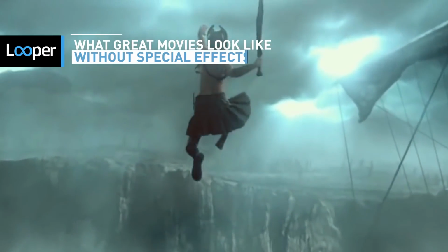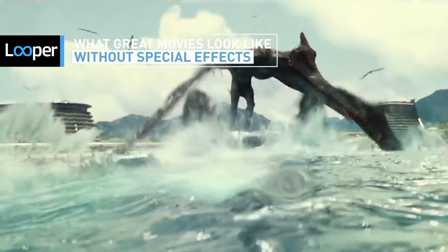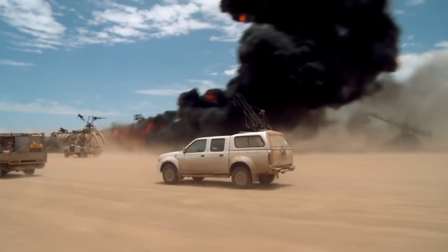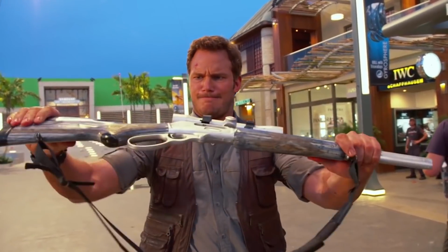Hollywood blockbusters have become increasingly reliant on visual effects over the past few decades, and recent advances in technology have made it so feats in VFX work that were considered impossible just a few years ago are now well within reach. More and more studios are using CGI in films, mostly because it's often cheaper than the alternative.